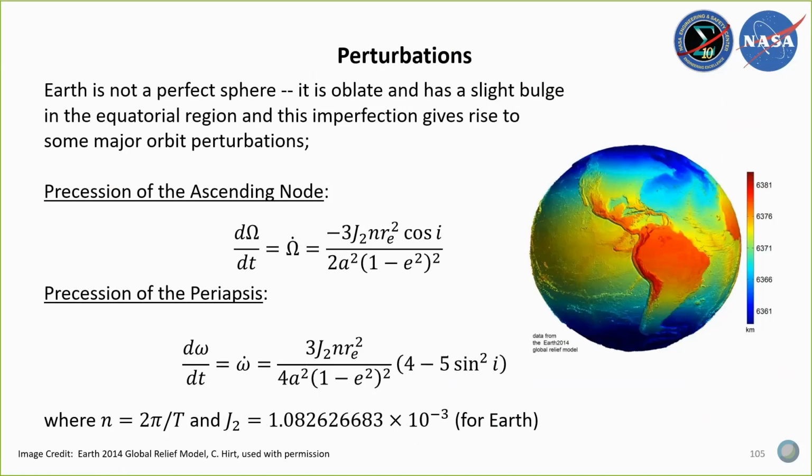I remember going through the derivation of this in grad school, and all I can remember is that it took about 15 pages of math to derive it. So I'm not going to try to relive that here. Earth is not a perfect sphere. It's oblate, with a slight bulge in the equatorial region, and it gives rise to these orbit perturbations that we're going to talk about here.